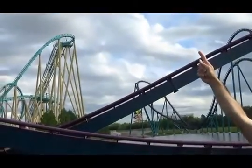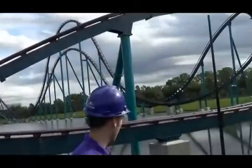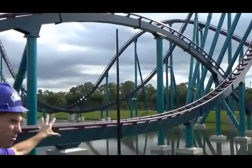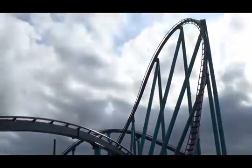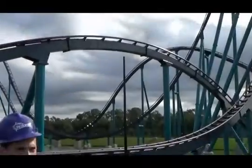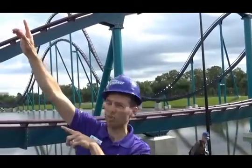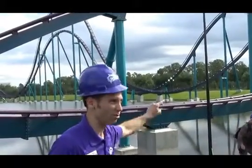The first drop is fantastic. You get this great downward drop. You're looking straight down. Very exhilarating drop in airtime. You get a great little flat spot here, and this is where you really appreciate your maximum speed because you hit it right here at the bottom of the first drop. 73 miles an hour, right here. So tallest coaster in Orlando, fastest coaster in Orlando right here.